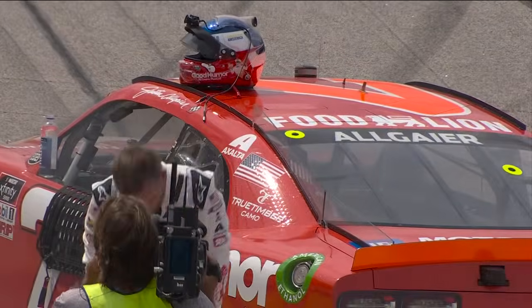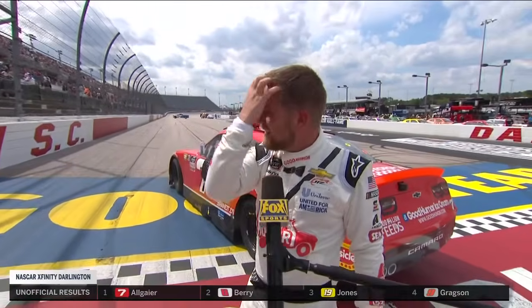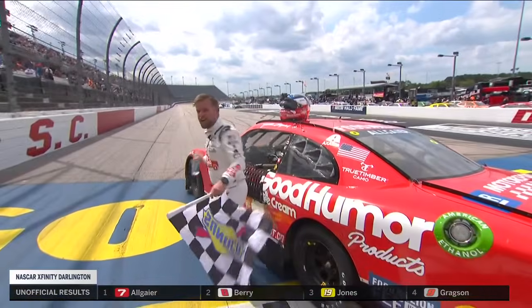And the celebration is on for Justin Allgaier's 2nd win of the year, Jamie. What a celebration for Justin Allgaier. Burned it down and got out so quick. Justin, your car never was quite perfect, especially turning down the hill. How did you compensate for that and bring it home here victorious?